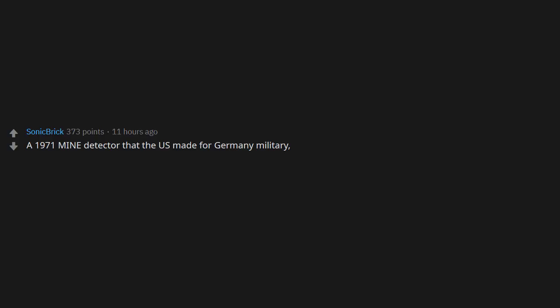A 1971 mine detector that the US made for the German military. Comes with a German manual and everything. Although I'm not German, I still have it.